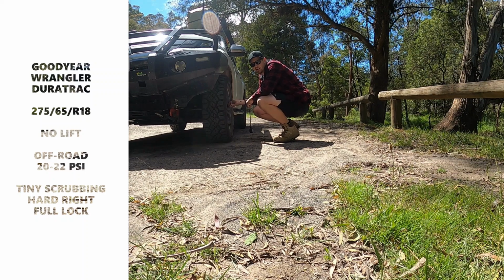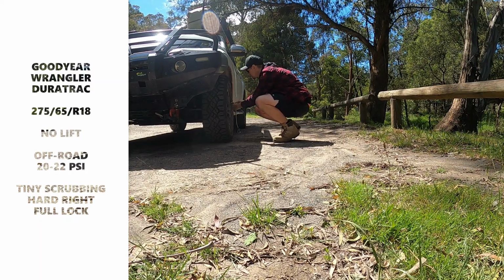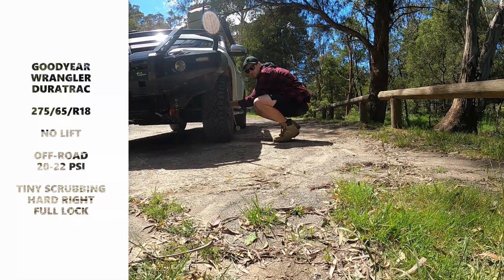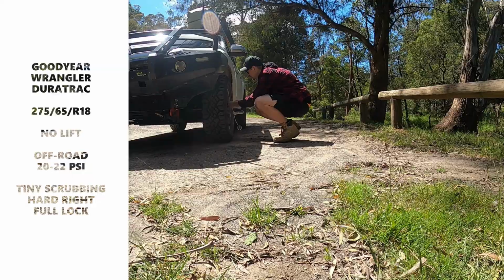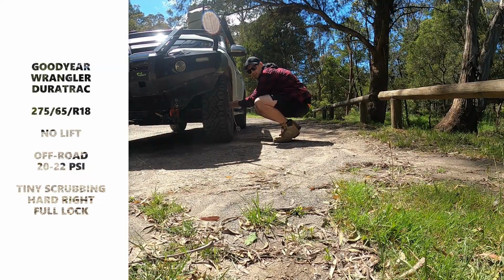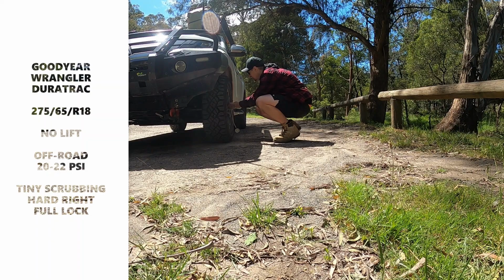About to head up Plain Creek track in the Mansfield State Forest, just off Carter's Road here. I'm going to go down to 22 PSI. That should be more than enough throughout the trip. Sort of like to go 20 at the front, 22 at the back, but yeah.